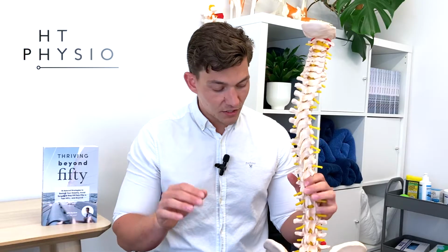Now, typically anyone who has pain going down both legs, we think of that as a central problem. So it's either affecting the central spinal cord or both nerve roots, and those problems tend to be more severe. Now, sciatica down both legs, it can happen from a disc bulge, but we'd always be very worried about cauda equina syndrome with anyone who's got sciatica in both legs. We'll speak about that in a minute.